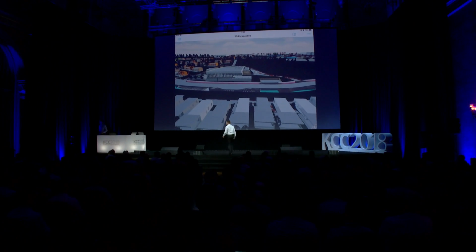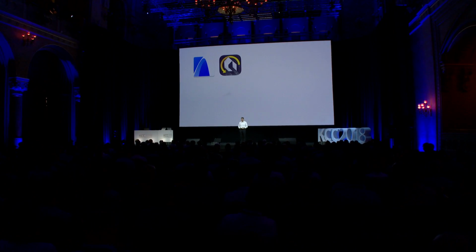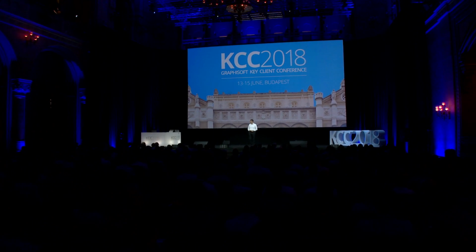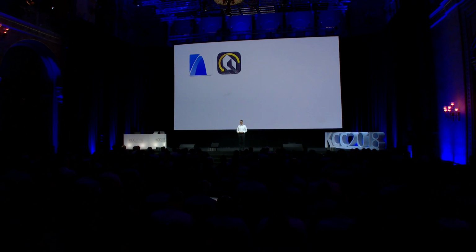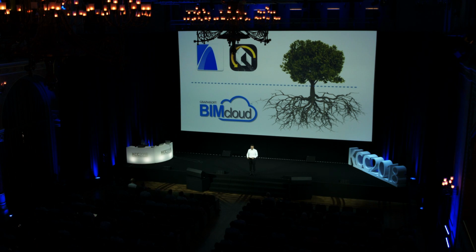Thank you, Gabor. Let's switch back to the story of BIM. You could see already 2 applications, ARCHICAD and BIMX. And I guess you are having some feeling that something is missing. And of course, we have a third product, which we call BIM Cloud as well. But BIM Cloud behaves pretty similar to the roots of trees. If it works well, then it's invisible for most of the users.